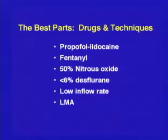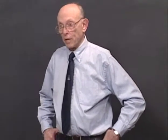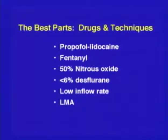We used 6% desflurane or less because that's all we needed. That's all we needed to achieve the amnesia that we wanted, to achieve the immobility that we wanted. This is not a paralyzed patient. And we used an inflow rate that was less than 1 liter per minute to minimize the expense of this otherwise potentially expensive drug, desflurane. And we did this all via an LMA. Do we have any coughing now?